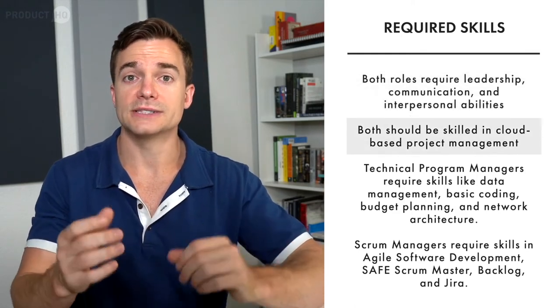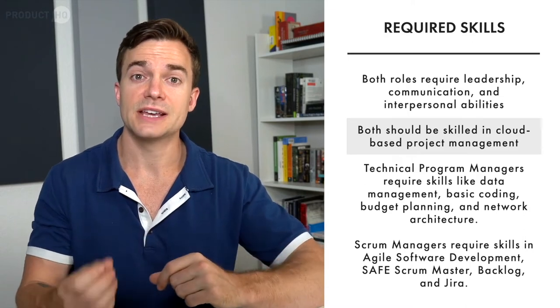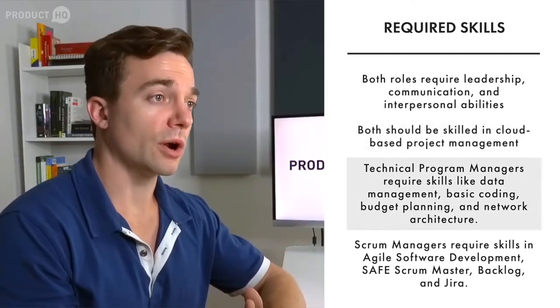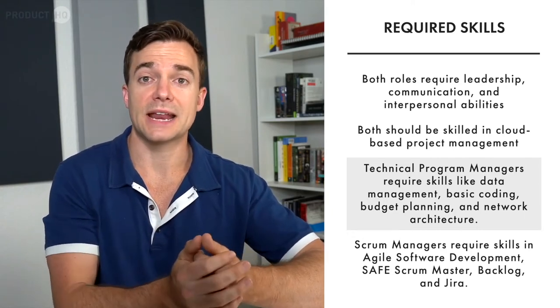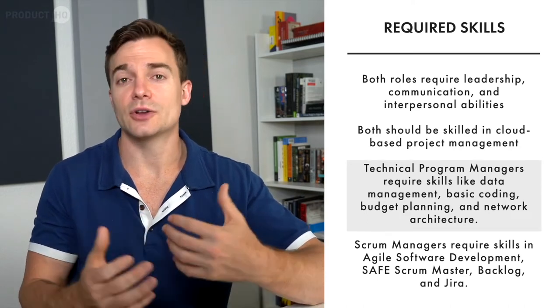For the most part, technical program managers and Scrum managers are skilled in cloud-based project management, since both positions require keeping teams on track with a roadmap designed by the product managers. However, a technical program manager requires a deeper technical background, often including skills like data management, some basic coding skills, budget planning, and network architecture understanding. Scrum managers do not need a technical background though.